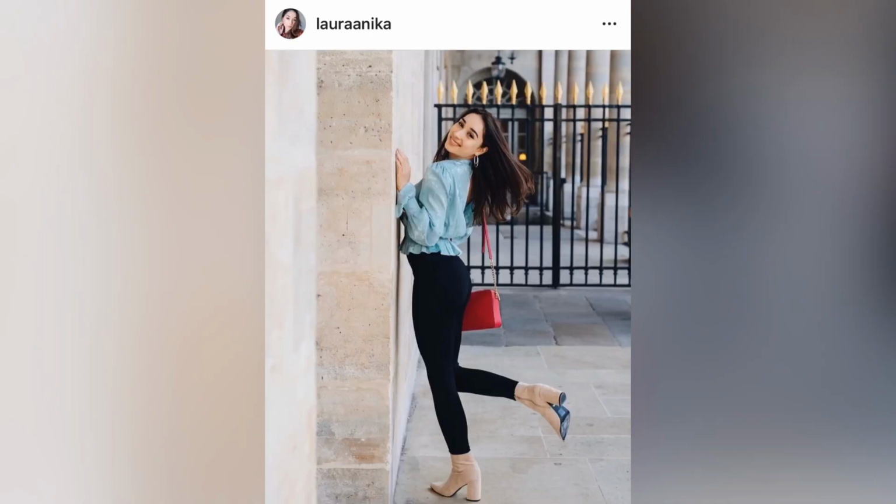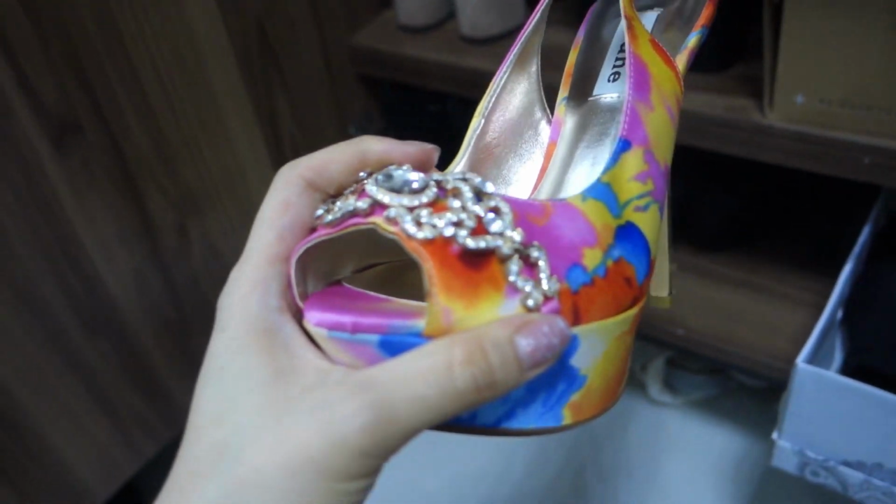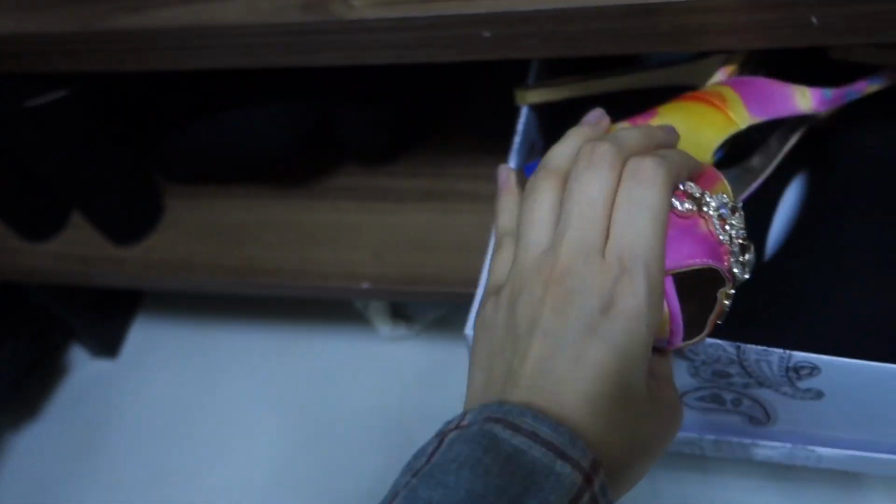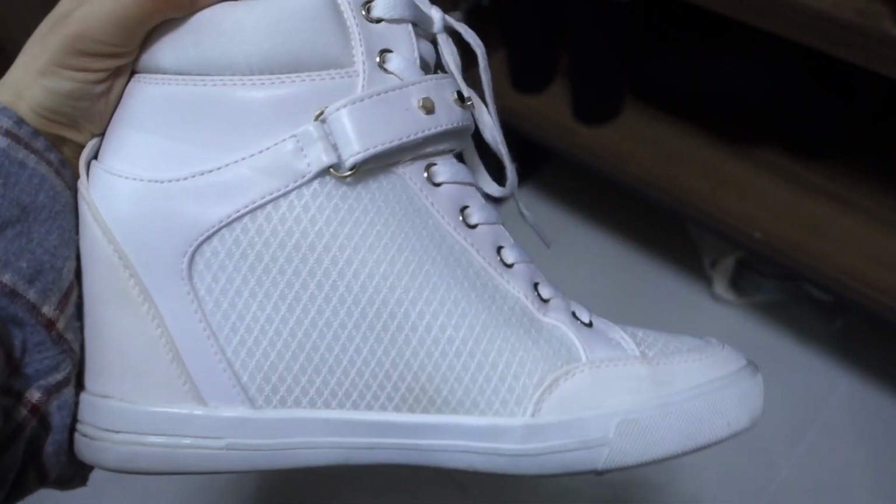Then I have some more boots that I got especially for Paris Fashion Week, and these ones I actually got in a charity shop in England. They're by Dune, and I think they're really cute. So yeah, that's it. These are some pumps that I love as well.